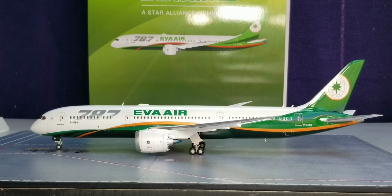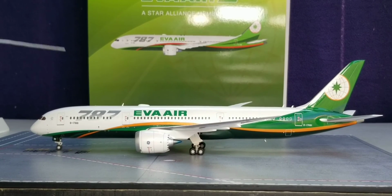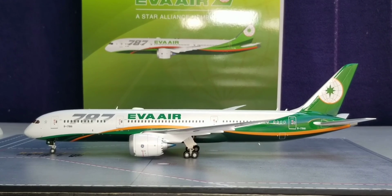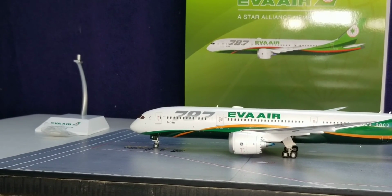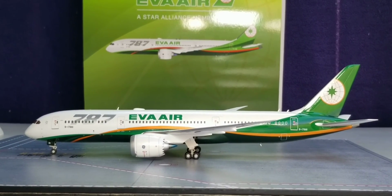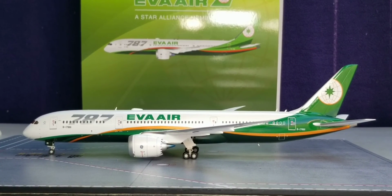Okay, since I showed you the aerial bird's eye view of this aircraft model, as well as the undercarriage belly view of this aircraft model in full detail, now I'm going to put it on that nice little metal model stand you see there that I showed you earlier. So with no further ado, here is the model on the stand. Check it out.